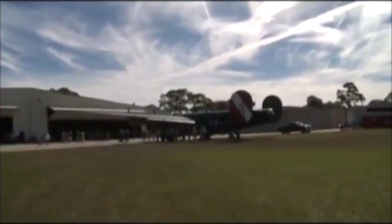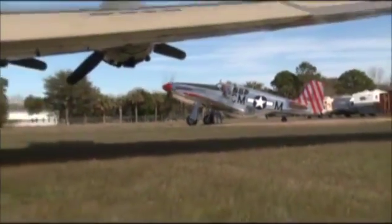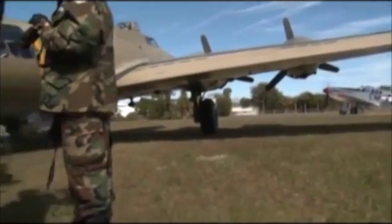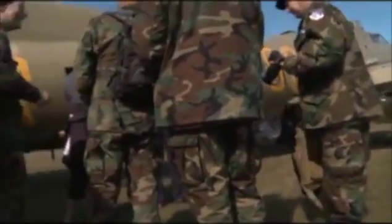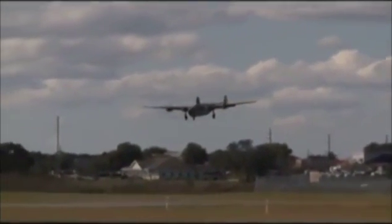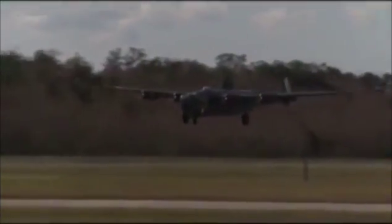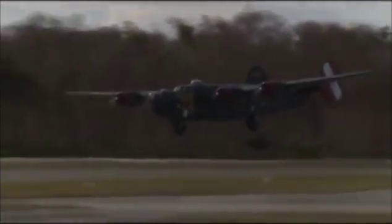Wow, what an incredible flight. You couldn't overstate the importance of the crews that flew on these B-17s and the contribution these planes made to our freedom today. By going for a flight, it gave me and my camera crew a whole new appreciation for the sacrifices they made. It's just an amazing experience. There's nothing like flying in a World War II bomber. It makes history come to life.